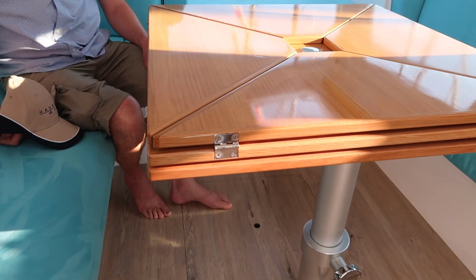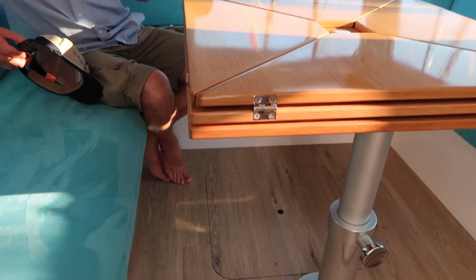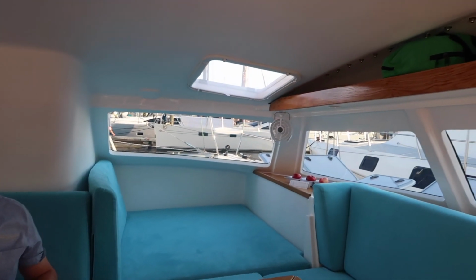Never. Yeah, we never run an air conditioner when we're on anchor because you have this hatch and then plus 14 on the top. Yeah. And the ventilation is excellent. I think it's good to check out.